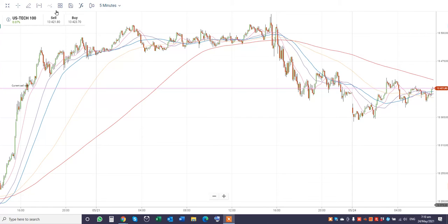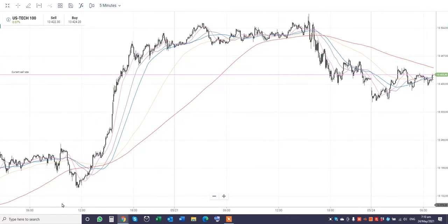So this is the Nasdaq chart. On this platform, they refer to it as the US Tech 100. It's the Nasdaq futures. And on Friday, you can see we had a very nice climb. This is the 5-minute chart, and this is Friday. Started at 12 p.m. The climbing started, and then just before the US markets closed, it came down a bit.